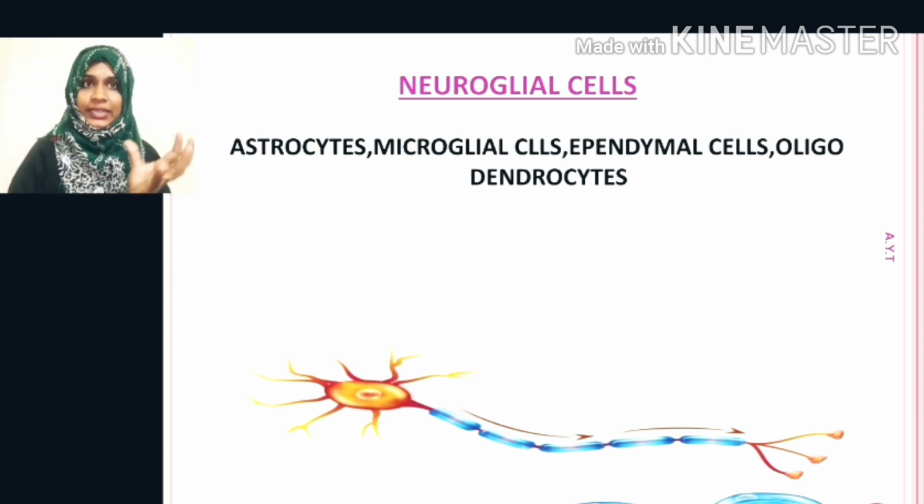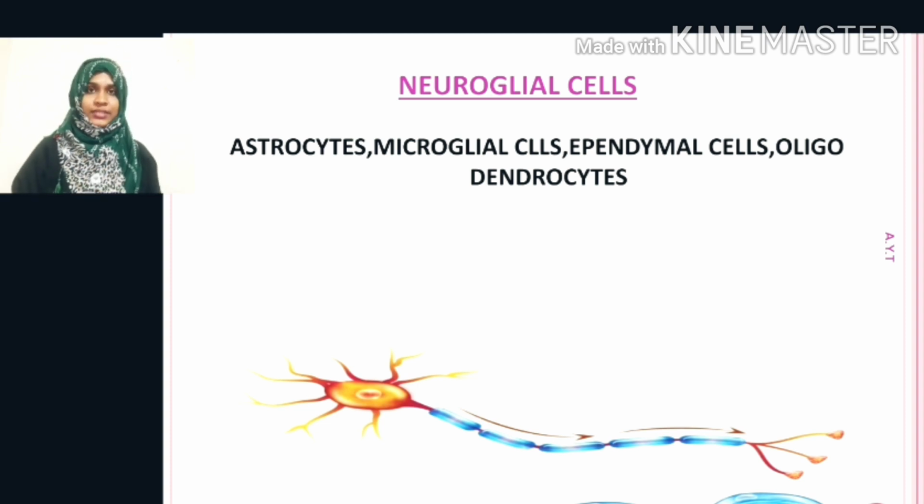Altogether, neuroglial cells support the central nervous system, maintain its health, and act as macrophages for the central nervous system. Among them, the first one is the astrocytes. What the astrocytes do is regulate the conduction of impulses. What is the next one? Microglial cells. The microglial cells act as macrophages of the central nervous system that help in maintaining the health of neurons.